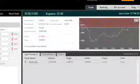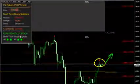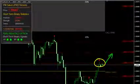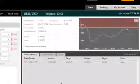Price has already shown us an ITM Saturn Pro stall signal there, meaning a retracement followed by bullish continuation is about to happen. Plus we have 100% high call option probability. So stay tuned. We'll come back shortly with the results.